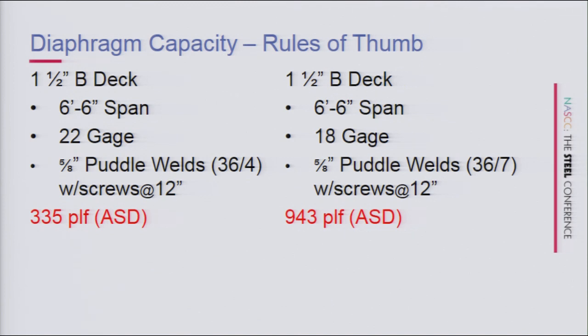So I use that. 22 gauge is kind of the minimum gauge I feel comfortable with. I would say our standard for 50 years has been the 5/8 puddle weld with a 36/4 pattern. And so that's kind of where I start. We do allow Hilti pins or other manufacturers' pins, but they need to show that it complies with the comparable strength and stiffness that the 5/8 puddle weld has. So if you run through those numbers and you look at the catalog, you're looking at about 335 pounds per linear foot in service loads.